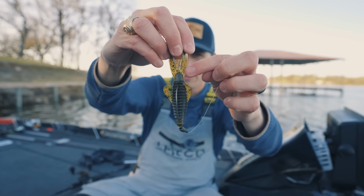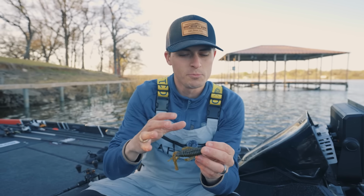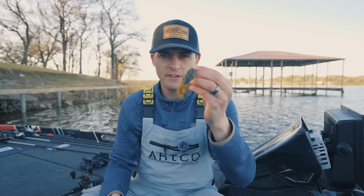I mean, maybe you could have it like right there, the very end. A 4/0 could fit, but a 2/0 may be too small. And so I have found in the hooks that I like to use that a 3/0 fits this bait right here.